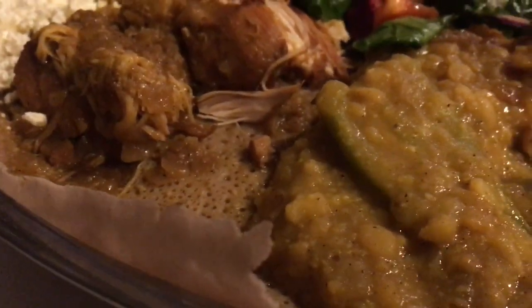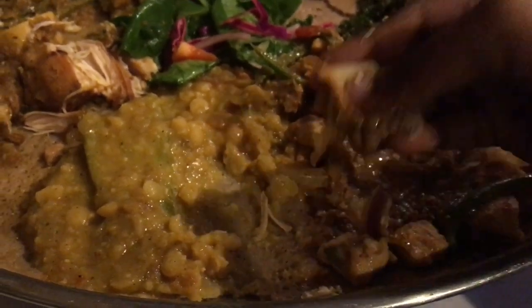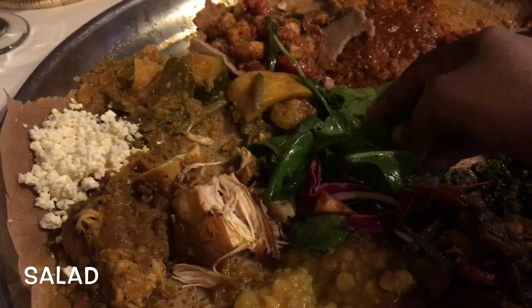I tried some of the Ethiopian cheese. It didn't taste as salty as I thought, but it tasted very simple, and it goes really well with the rest of the dish.